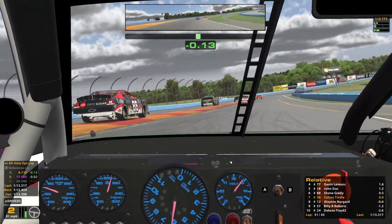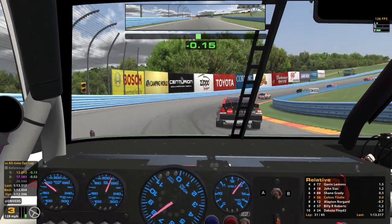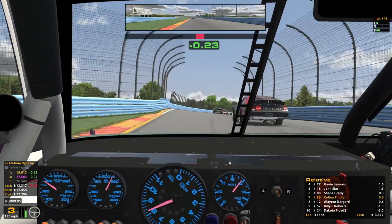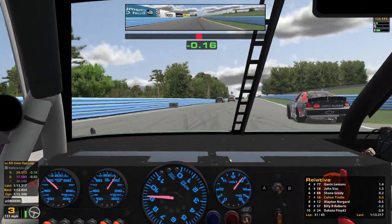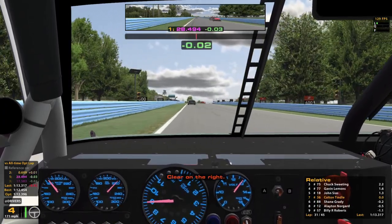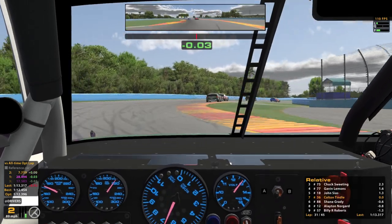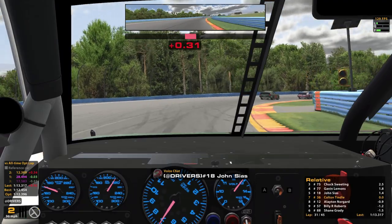Shane goes a little bit hard, locks up the brakes, I think. You see, I'm getting too crazy. Gotta be smoother. Shane's getting sideways, nearly crashing. Ooh, I was nervous. Abbott, nice one. Sorry. No, that was on me. I went a little too hard in there.